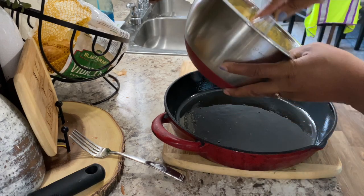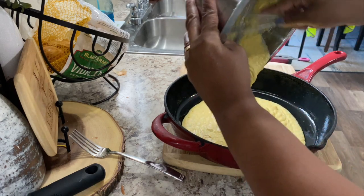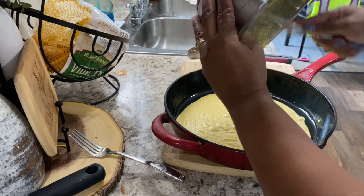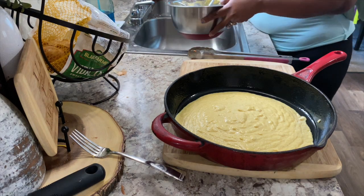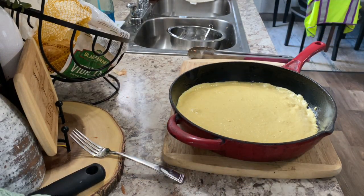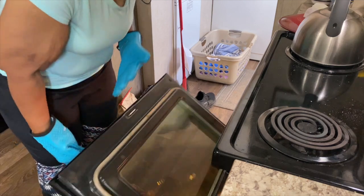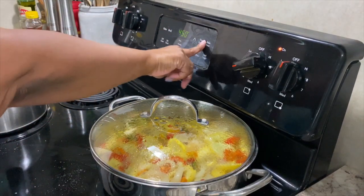So I give that another good stir. Try to get it all in the pan. Okay. Shake it up, make sure it's even in the pan, and let's sit it in the oven. Still not as even as I'd like it. Keep shaking. Get it even. I set it on that top row in the middle, and we're gonna set the stove to 25 minutes on the timer.